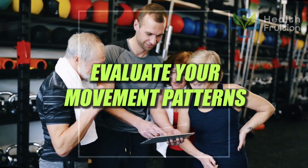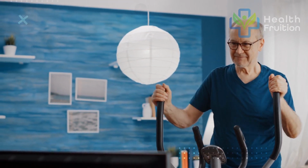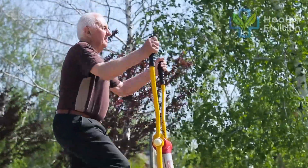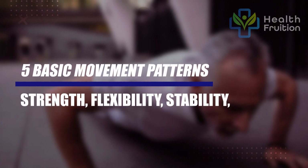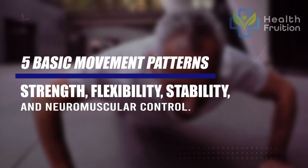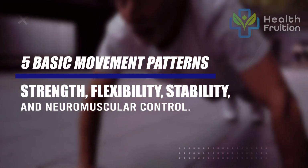Specialists can evaluate your movement patterns and spot possibilities to strengthen fundamental movements. The functional movement screen test is a standardized test that uses an organized method of scoring and grading. Fun fact, 5 basic movement patterns call for strength, flexibility, stability, and neuromuscular control.